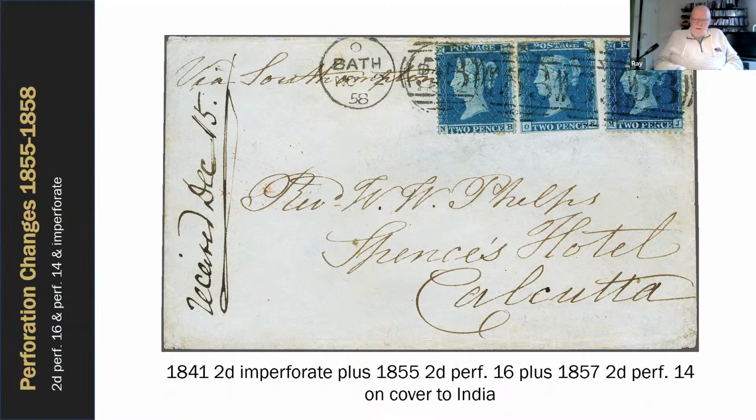So mixed franking perforations were inevitable, and both the tuppenny and the penny stamps were affected. The examples with the tuppenny stamps are rare, and so that's what we're going to concentrate on today. And the first of these examples, well, it just takes my breath away, because the central stamp is an imperforate tuppenny blue from plate 3, but it's flanked by perforated stamps, one from plate 5, perf 16, and the other from plate 6, perf 14.